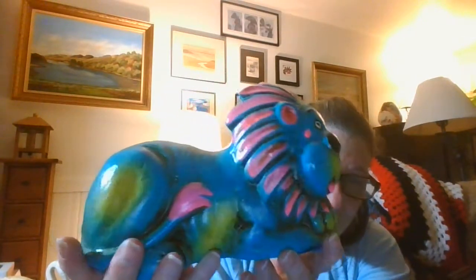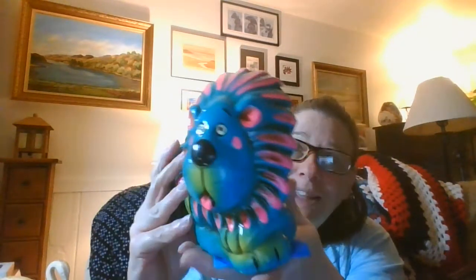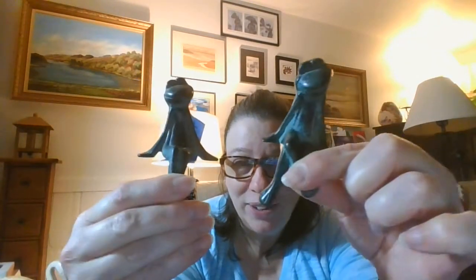I have my Hallmark Lion. He is fabulous. All of his great late 60s, early 70s colors, but he is marked Hallmark on the bottom. I have these 2 adorable, very Bettina frog shelf sitters. They just sit on a shelf.